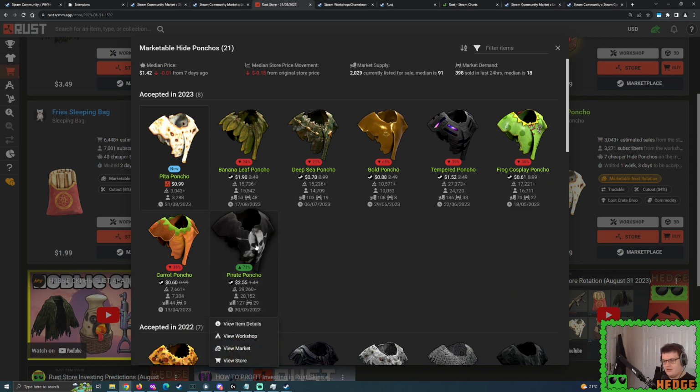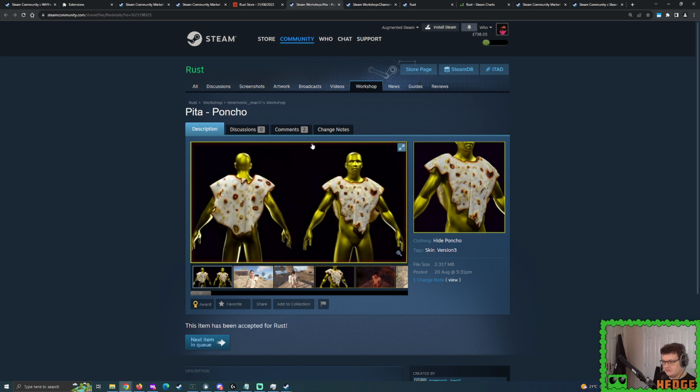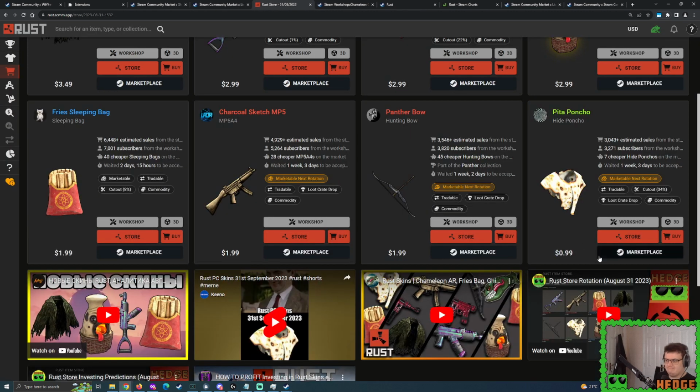Pirate collection. Yeah, maybe we will see some more Pita skins. Let's just go take a look. Has anyone asked? No. He did say thank you. And that's nice. Has he submitted any new skin recently? This wasn't this week. This was last week. Maybe we'll see some more Pita clothing skins being submitted over the course of the next 2 days. It could very likely happen. But by default, I'm not super confident in that.